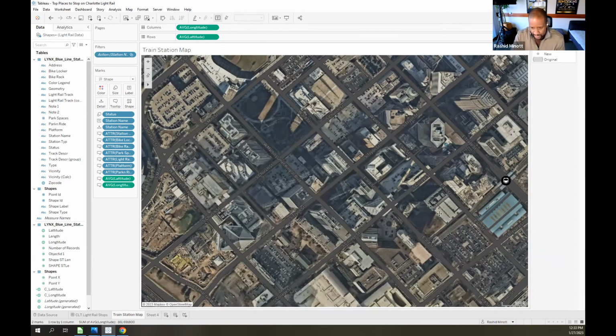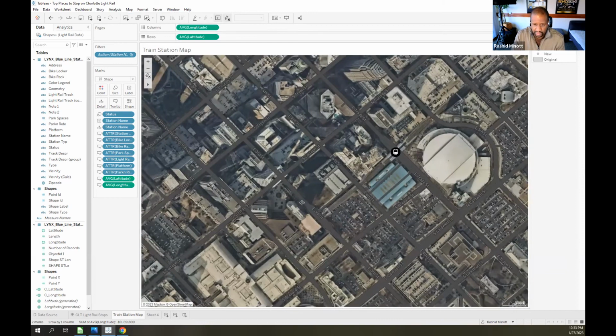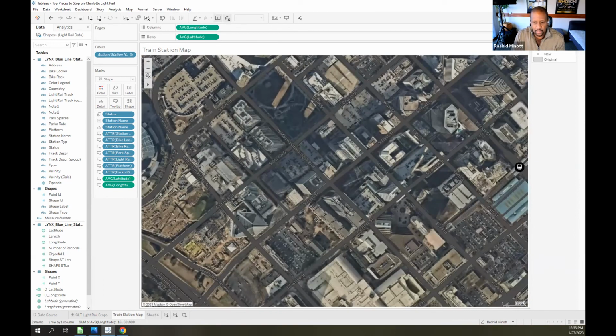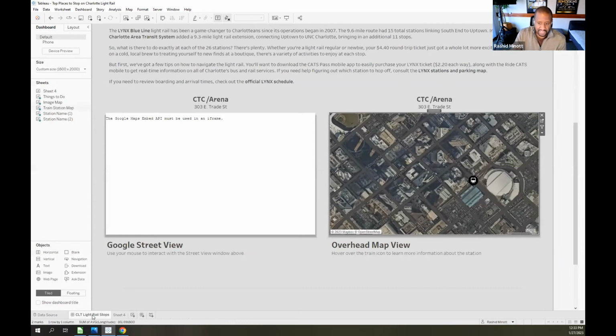If you look at this particular map here, this is Uptown Charlotte. This is literally the Spectrum Center over here. If I start moving this around, you're going to see Bank of America Stadium over here. So this is a level of detail that you theoretically would not have gotten with some of the basic maps out of Tableau. There's so much you can do with Mapbox integration. I can't even begin to get into that. It's really, really powerful.